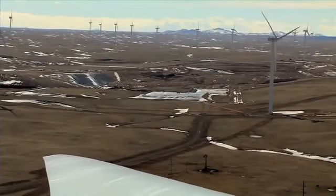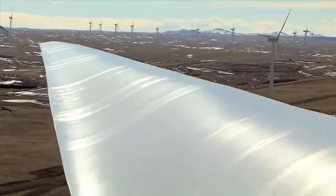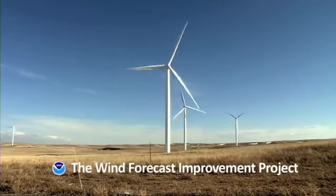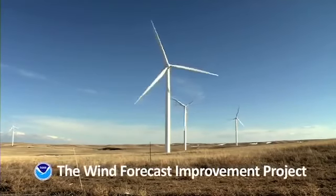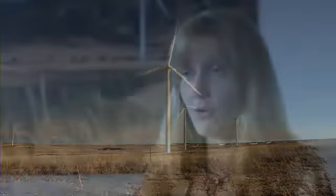The basic goal of the Wind Forecast Improvement Project is to reduce the cost of wind energy for consumers. And the way that we're going to do that is by improving our forecasts of wind. I'm the Renewable Energy Project Manager and the lead for the research in renewable energy for NOAA.